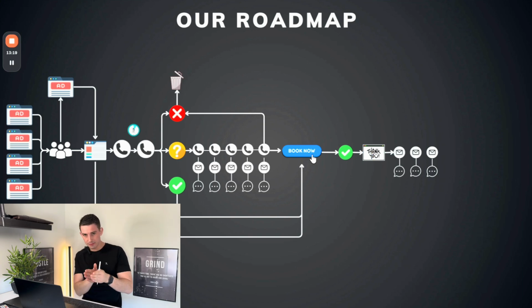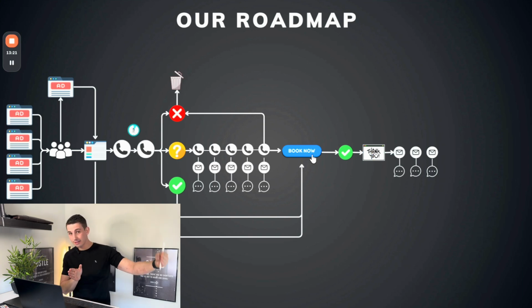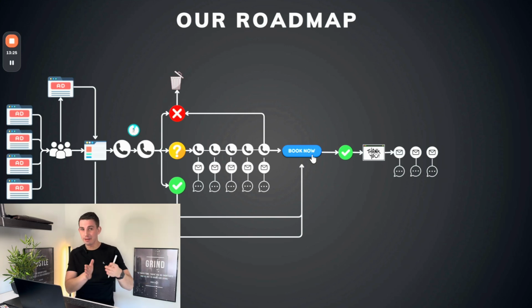Now this is important. Between booking that step and that next step taking place, we need to remind them that they've done it. The worst thing in the world is getting here and thinking yes, I've conquered the world, I've got this new lead, I'm going to sign this new contract, get this new client, and then they just go cold.